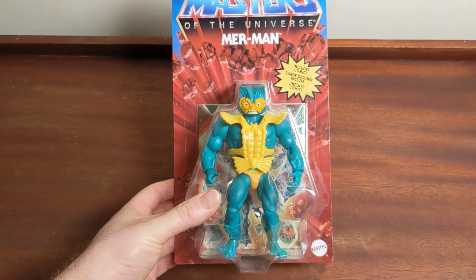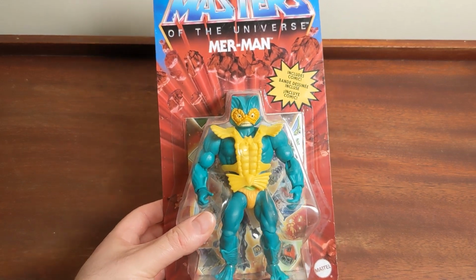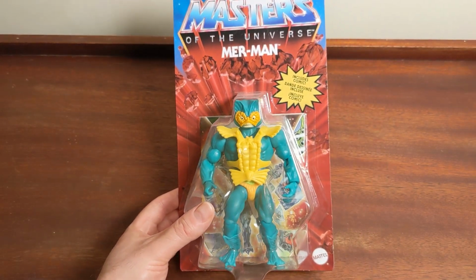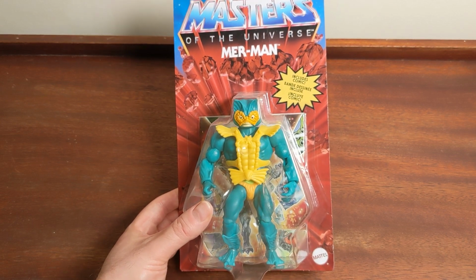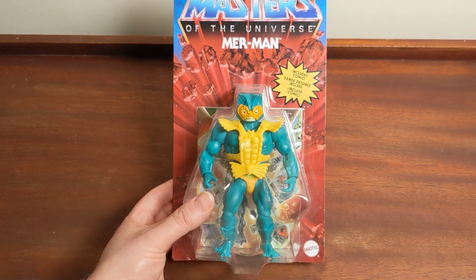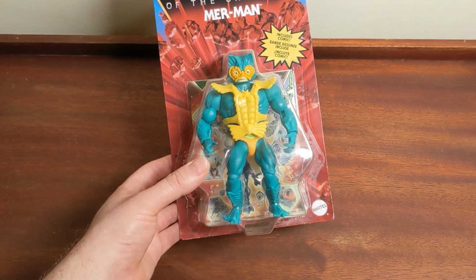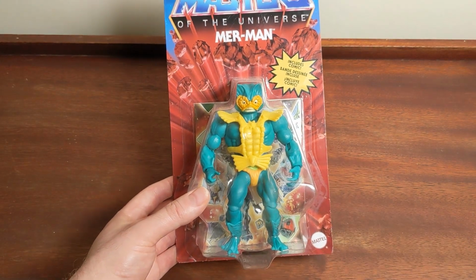I missed him in the initial run of the early figures. I have a scheme for putting them up on my wall, and Merman got stuck at the back. But he's one of the core evil henchmen of Skeletor, and you've got to have hold of him. I'd actually forgotten that the toy was not the colour he is in the cartoon at all, and I was a bit confused. I was looking for, is this a variation of Merman? Where's the blue that I remember?